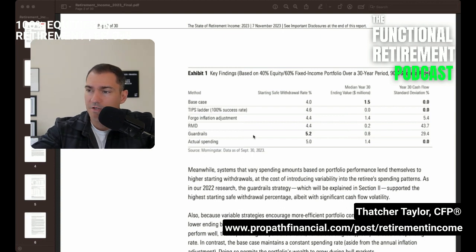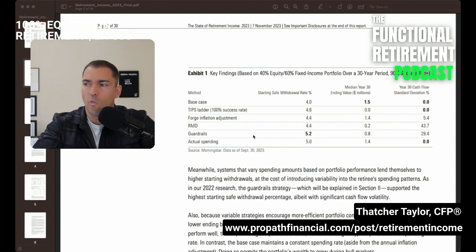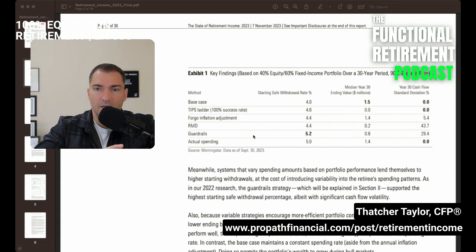Okay, as of Morningstar's research, there are a few ways to evaluate how to distribute income. There are a few technical methods for distributing the income. There's the base case, which is basically just 4% per year. There's a TIPS ladder. There's forgo an inflation adjustment. There's just using required minimum distributions, which is an unusual one. There's guardrails, which I love. And then there's actual spending. There are many different ways other than what they just mentioned here that can be used to distribute income, which I'll show you here in just a second.